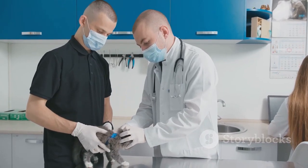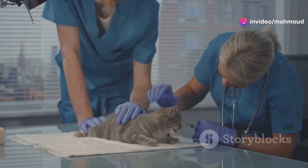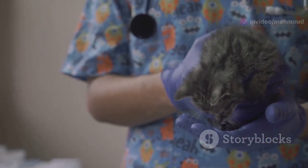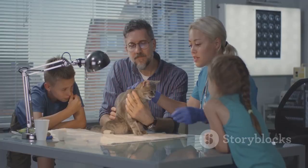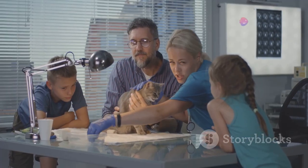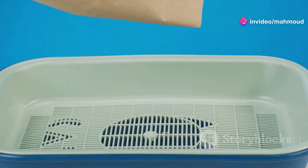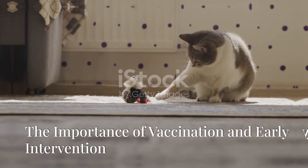Shielding your feline friend: preventing panleukopenia. The good news is that FPV is preventable. Vaccination is the cornerstone of protection. Kittens receive their first FPV vaccine as part of their initial shots. Adult cats need booster vaccinations. Here are some other ways to keep your cat safe. Limit exposure to potentially infected cats. Practice good hygiene. Isolate infected cats. Vaccination is the best protection.